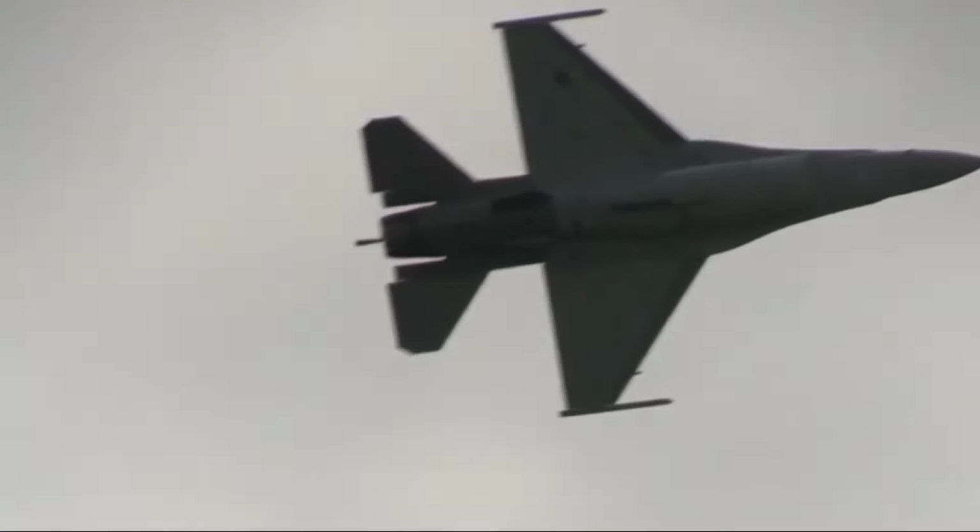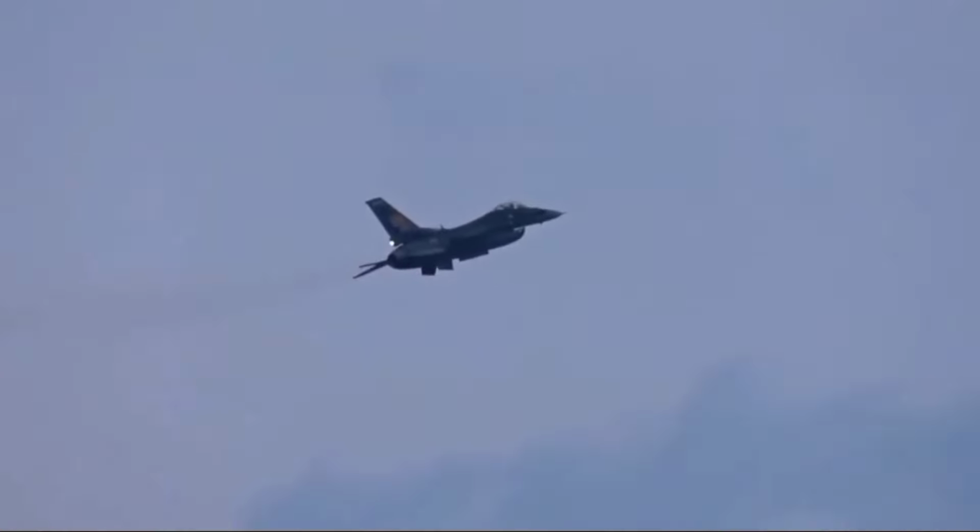Modern warfare increasingly relies on automated systems for target recognition. By altering the F-16's appearance, the Air Force may be evaluating how well these systems perform when confronted with unconventional camouflage. It's an experiment in both human and machine perception.